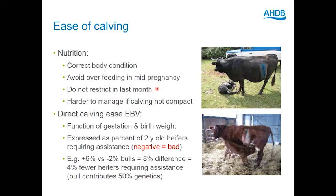But we've got to balance that against this requirement of not restricting feed during the last month of gestation. And that could be really tricky if the calving pattern is not compact. So if you have cows that are calving over 4 months all in one group, then it's going to be very difficult to ensure that those cows that are about to calve are actually fed appropriately, whilst those that are still 4 months away from calving are not being overfed. So it's a really good reason to either be sorting animals based on anticipated calving date or ensuring that you have as tight a calving window as possible.